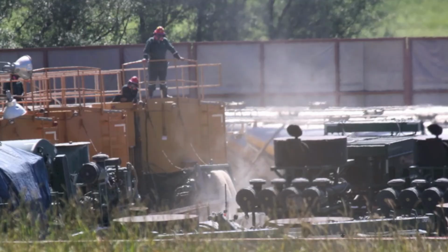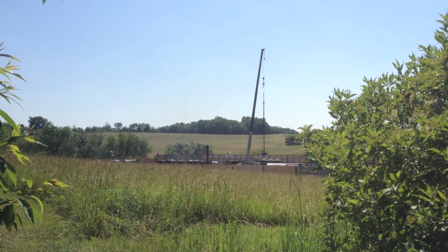The noise is just insane, especially if you get up on top of the hill here where the sound barriers aren't protecting you.